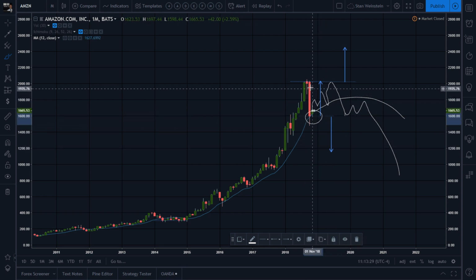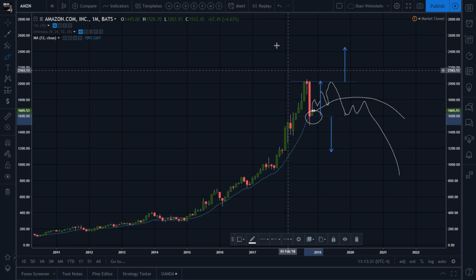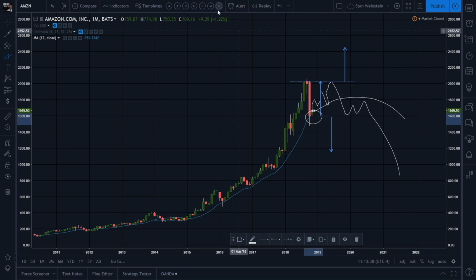But the warning sign is the huge red candle going down. If it wouldn't be for that, you could say this is a good risk-reward entry for a continuation bounce off the 12-month moving average.